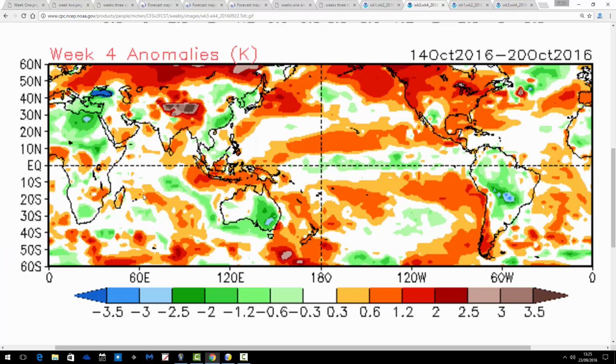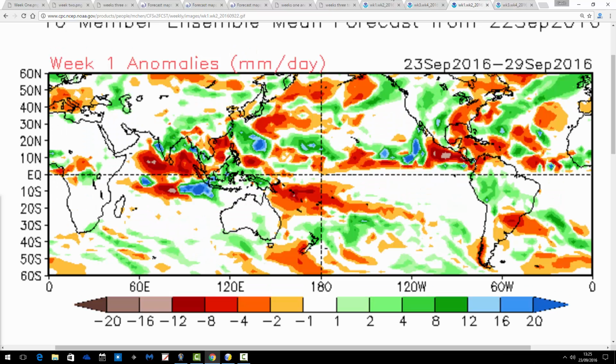Week 4 does go closer to average. Still hints at being a bit above average even then, but it is lowering the anomaly from the 14th to 20th of October. Finally, precipitation.